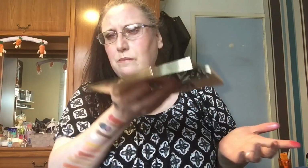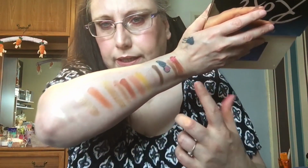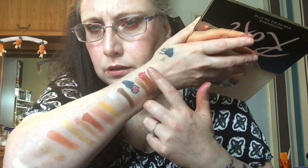And it doesn't work with the brush very well, so you need to go in with the finger. And it's more of a creamy shade, hence why it looks a little bit crap in the pan. But it didn't arrive like that. It's me going in with it. It's a bit weird. It looks a bit black in there. Anyway, we'll carry on with this and I'll show you properly.